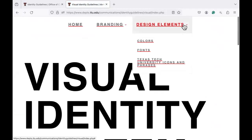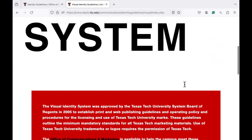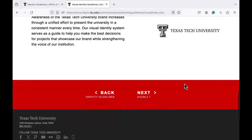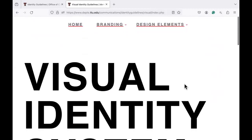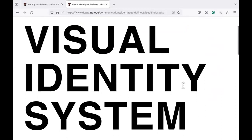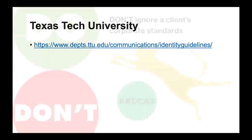Yep. So that's pretty much everything I'm going to show you on this, but be aware of this because this is something that every large entity, every large company has. They have a visual identity system that they want everyone who uses their logo or represents their brand in any way to be using. All right, let's see if I can get back to, here we go.